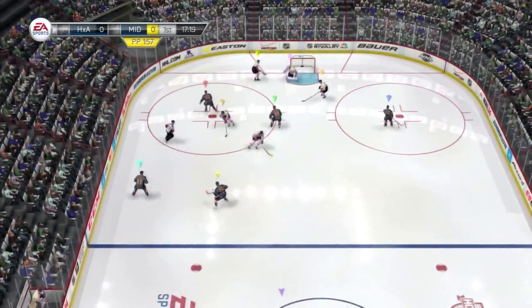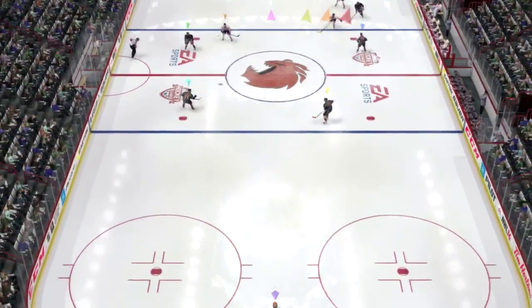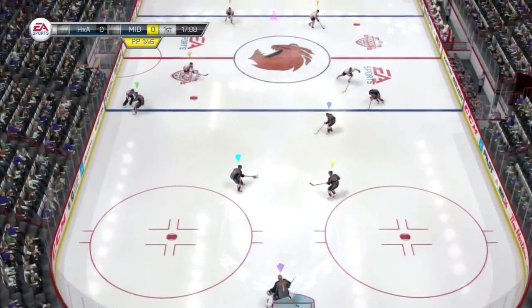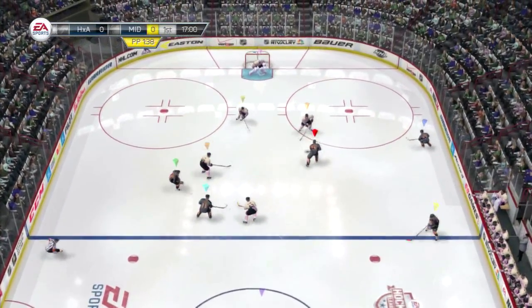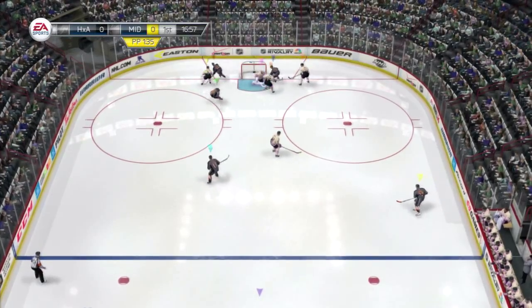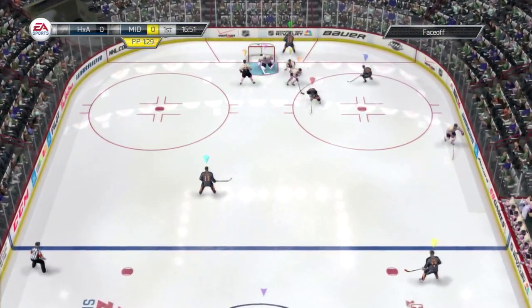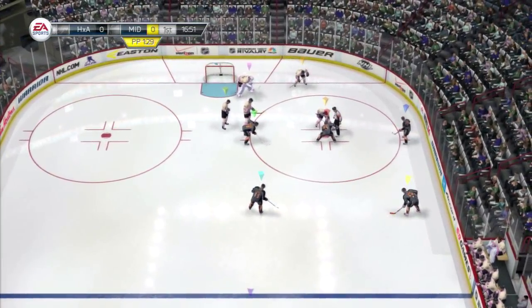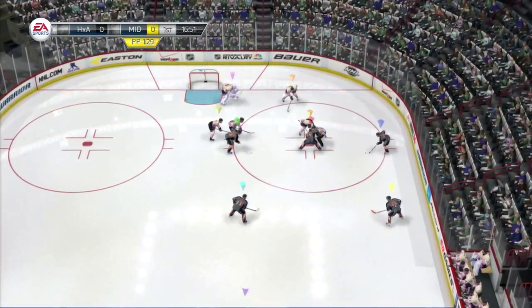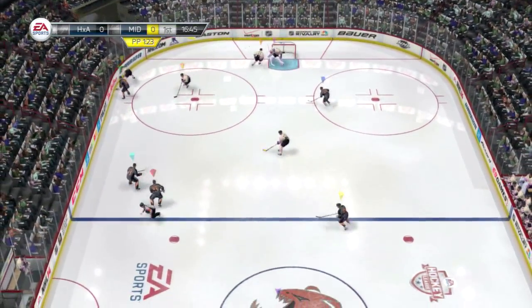They win the draw in their own zone. Needs to get it out. Court. Too bad. Oh, what chances. Look at the moves he's putting on. Oh, did he flash the pad on that? Great save. Bass's ability to make space out there created the chance. Yeah, he is taking it upon himself to do it all. That is a tremendous individual play. Blocker save.